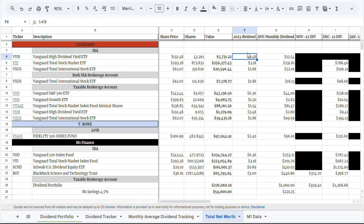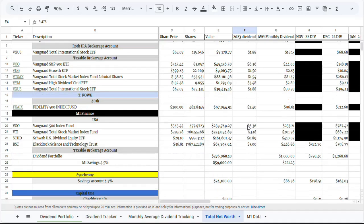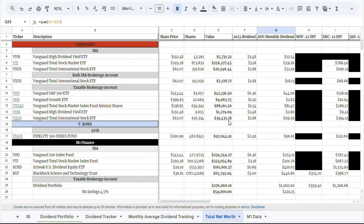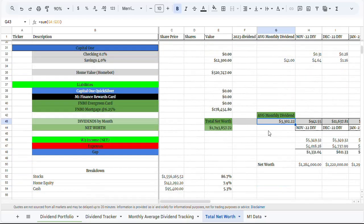So at the end of 2024, I'm going to put in the new ones. We're going to see this rise, and year over year, most of the time, these ETFs pay higher and higher dividends, so we'll see those go up as well, and change the average monthly dividend, which is over $3,300. So if I had access to all this money, which I don't, I'm not 59 and a half, I would be getting an average monthly dividend of over $3,300 just from these investments right now.